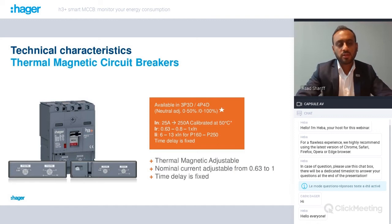So let's discuss the thermal magnetic trip units. So this is available in the P160 and the P250 frame sizes. Of course, we have the 3-pole and the 4-pole versions. In the 4-pole versions, the neutral is adjustable. So we can either adjust at 0, 50 or 100%.